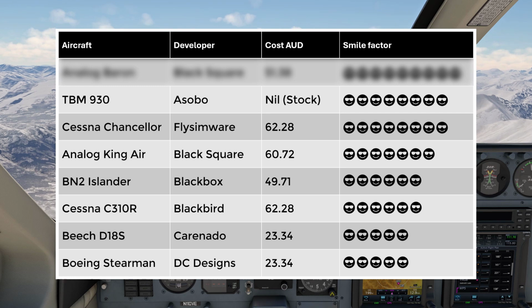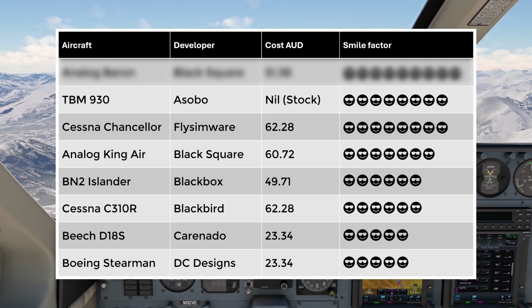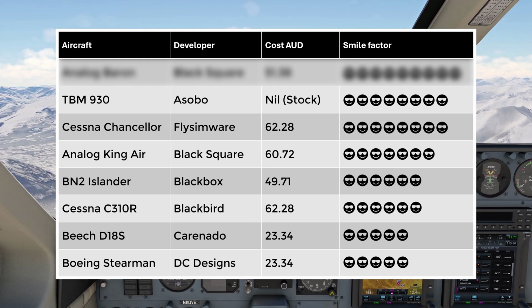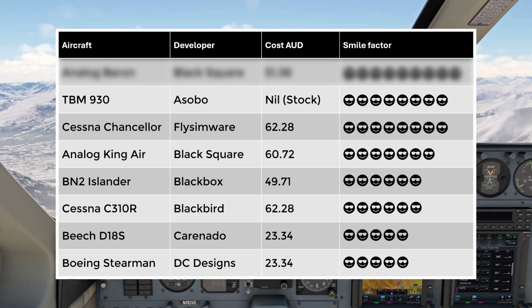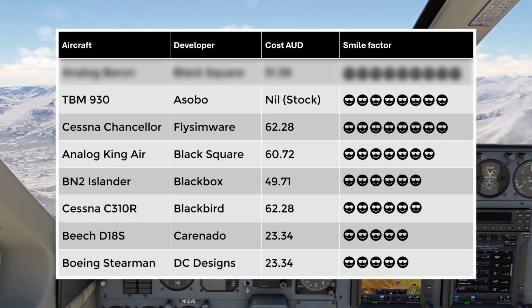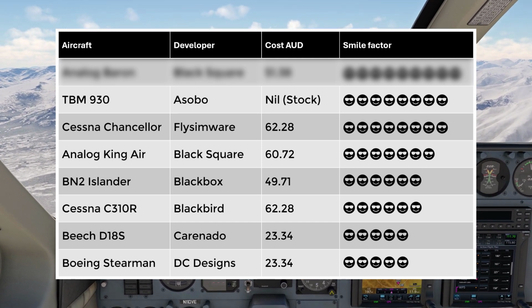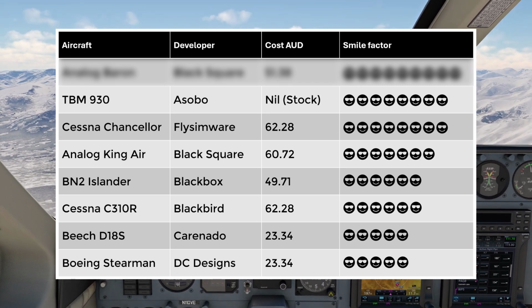But I forgive it for that. I just enjoy flying it. I don't exactly know why. I just enjoy it and have done since the early days of the sim. So I used it a lot in FS Economy, and yeah, flown it all over the world in that thing. So I like the TBM.